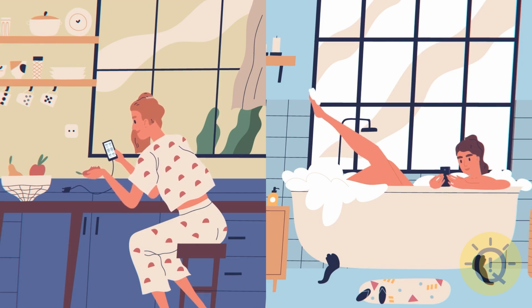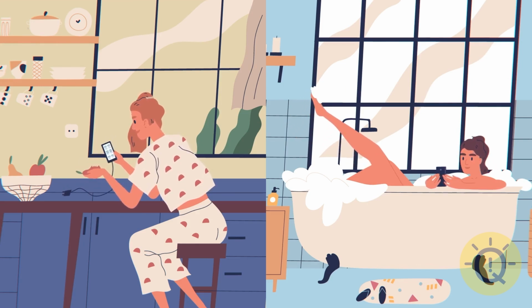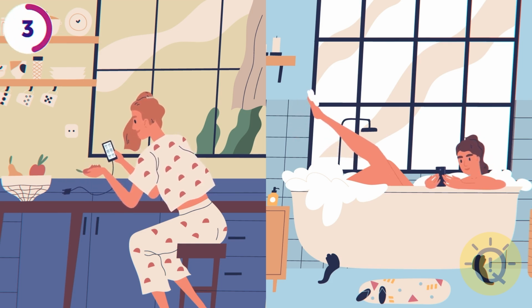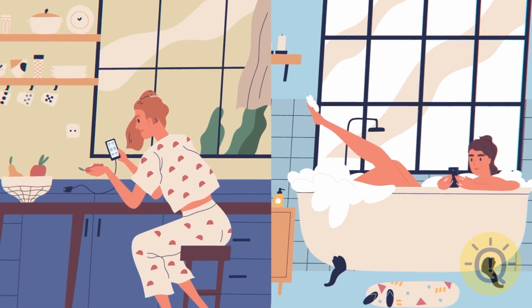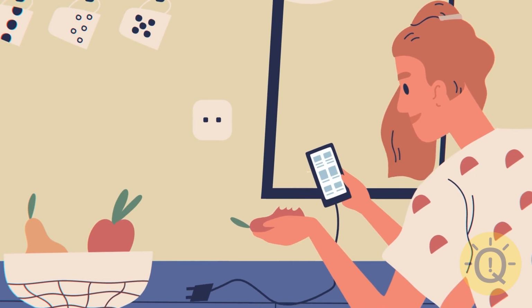Kylie and Abby are bloggers getting ready for a party. Who is missing something? Kylie. She's charging her cell phone, but the cord is unplugged.